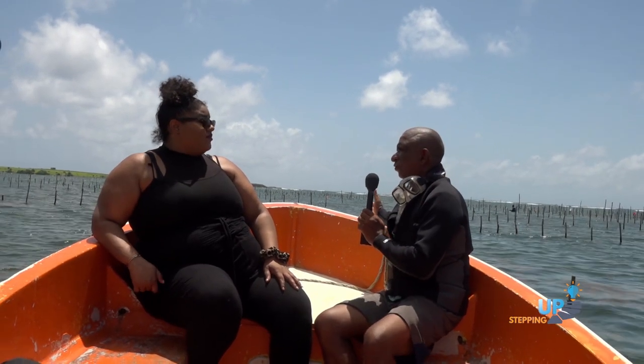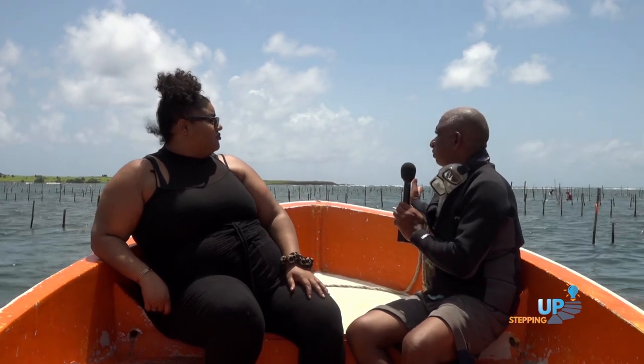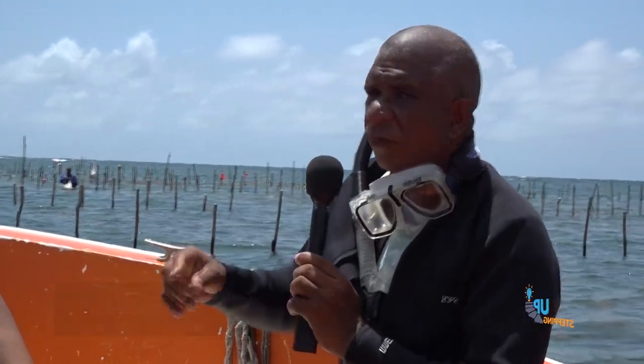So the farmers have to cut sticks. Some farmers go and cut sticks and carry it. Some buy the sticks at $5 per stick. The sticks are normally cut about 6 to 8 feet tall. We try to make sure it goes in the seabed at least 4 feet so it can stay there. The sticks will last about 4 years in the water. So then they prepare their rope with their twine.